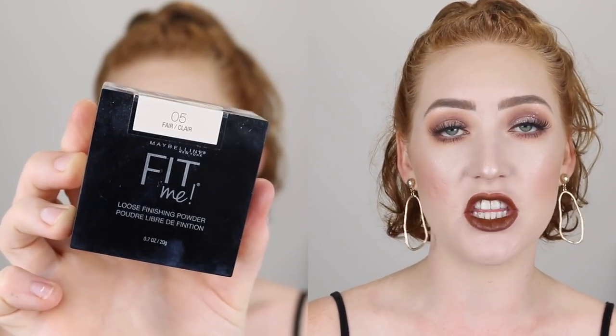Another powder I've gone through is the Maybelline Fit Me, and this is in the shade 05 Fair. This would have to be my second favorite loose powder that I've tried. First of all, the shade is so fair, so it works for my porcelain skin. It has a matte finish, but it doesn't feel heavy on my skin at all, even when I pack it on with my sponge. It just looks really nice on the skin and it sets my makeup in place all day.